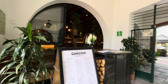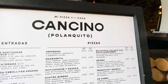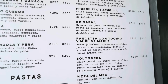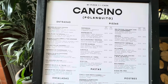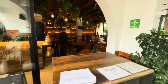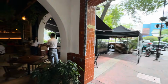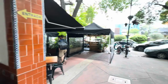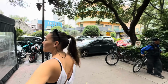Cancino pizza place here, guys. And look at that. Really not too bad. A large pizza, 275 pesos, 295 pesos, 310. That's really not bad, guys. We're talking like $13 to $15 for a pizza, appetizers. So this place looks really, really nice too. Really nice ambiance. Looks like wood-fired pizza in there. So Cancino, Polanquito might be a place to check out. And we may grab pizza there in a little bit, Anna, if you're getting hungry. She says, yeah, pizza's always good. First the coffee.